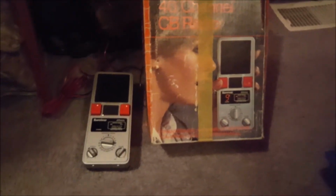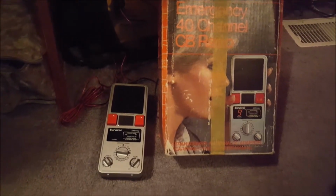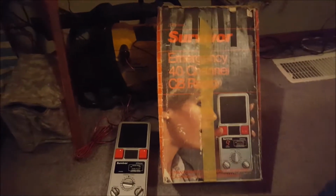This is a JCPenney Survivor handheld CB radio, and it's for emergency purposes, actually. It's not your standard everyday CB radio. It's meant to be kept in the box, kept in the case until you've got a problem out on the road, and then it's made to quickly plug into your cigarette lighter on the car and plug in the antenna. It's all the plug-and-play stuff. Get the antenna. It's the whip. You pull it up all the way, and there's the antenna.